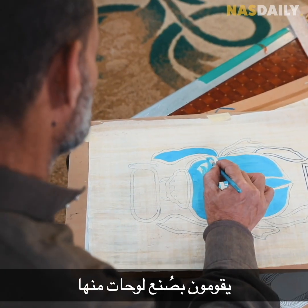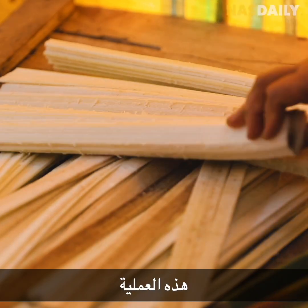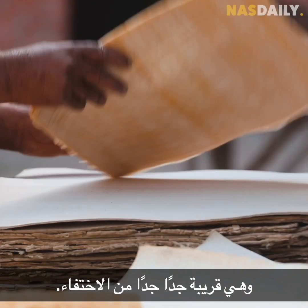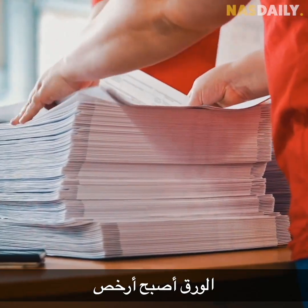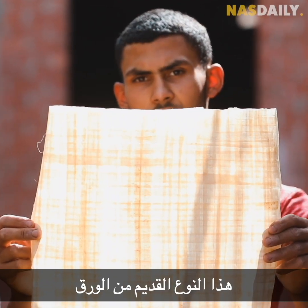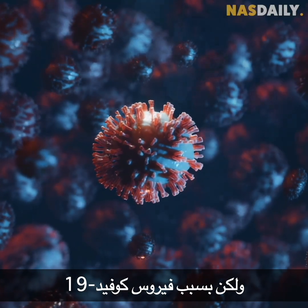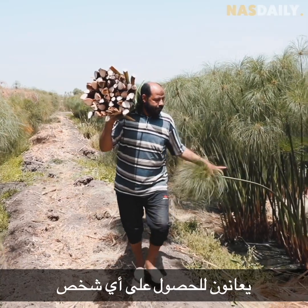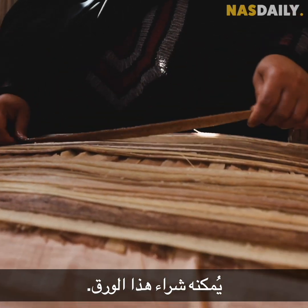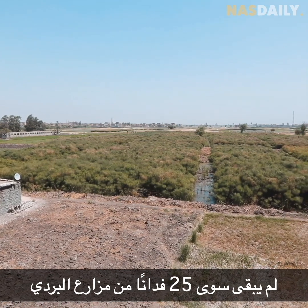Finally, this paper is sold to artists who make paintings on it like this and this for tourists to buy. This process is one of the last in the world, and it's very, very close to disappearing. Paper is becoming cheaper, and the only people that would buy this old paper style are the tourists who visit Egypt. But because of COVID-19, tourism has dropped by a lot, and these guys are struggling to get anyone to buy this paper. And today, only 25 acres of the papyrus farms remain.